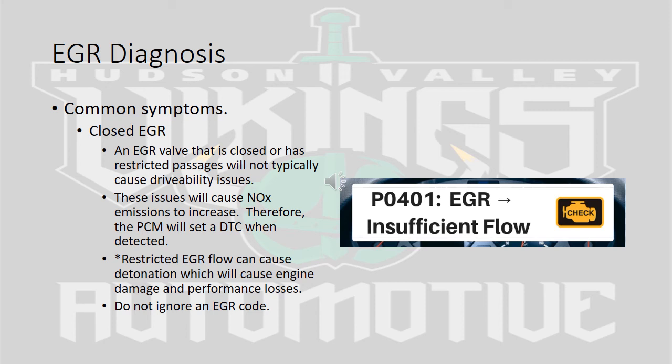So the customer isn't typically going to come in and say, "Hey, I think my EGR is not flowing enough exhaust gases," because it's not going to be obvious in the operation of the engine. What's going to happen is the computer is going to pick up on it. We're not flowing enough exhaust gases into the intake, so we're not cooling down the combustion chamber sufficiently. When that happens, we start to generate NOx gases. The computer is designed to pick up on this and set a code, turn on the check engine light, and say, "Hey, we got a problem."